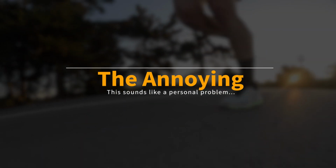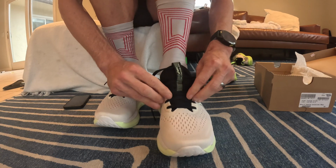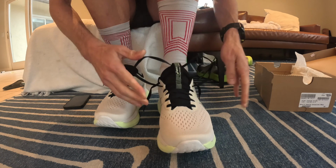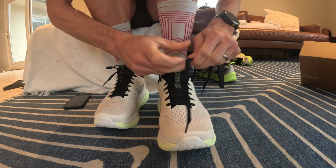Now, the one thing that was a little bit of a drawback for me, the shoelaces are short. I'm talking quite a bit short. It's hard for me to get my runner's knot and to double knot them. So yeah, ASICS, give me a few more centimeters on those laces and this would be a 100 out of 100 shoe for me. Yeah, small problem, but it's kind of annoying and I don't like going to chase down shoelaces, so I'll probably just sit here and deal with it.